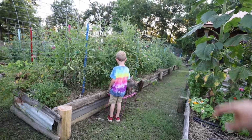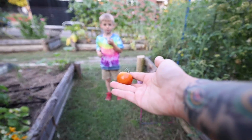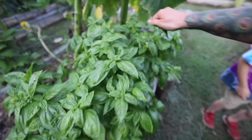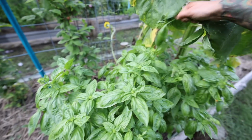Hey, I see some ripe tomatoes. Look, down here. Oh, yep, you got a few right there. Hey, bud, look. Oh, goodness, I've neglected pruning the basil for a couple of days and it's starting to flower. Gotta stay on top of it.